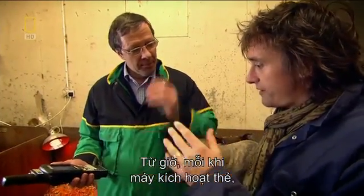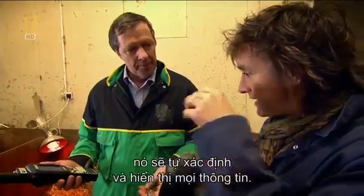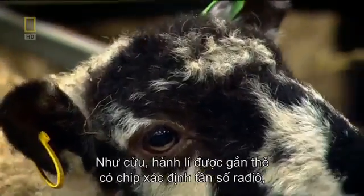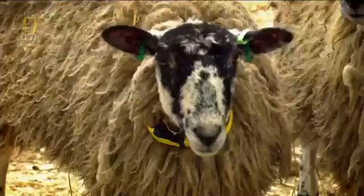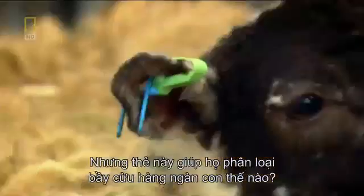So from now on, whenever that machine ignites this thing and sets this thing into action, it'll identify itself and it'll trigger all of that information. So the luggage, the sheep, has been tagged with a radio frequency identification chip, or RFID tag for short. But how does this tag help a farmer sort a flock of thousands?